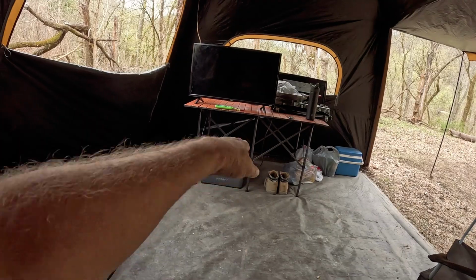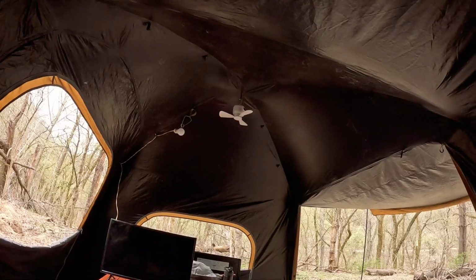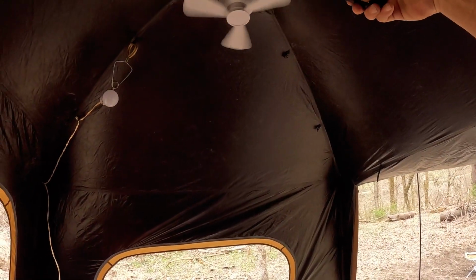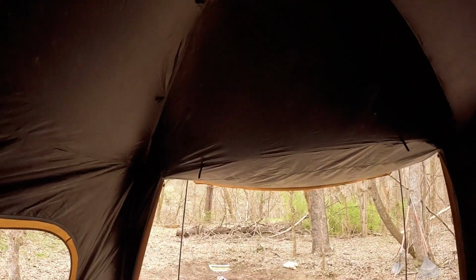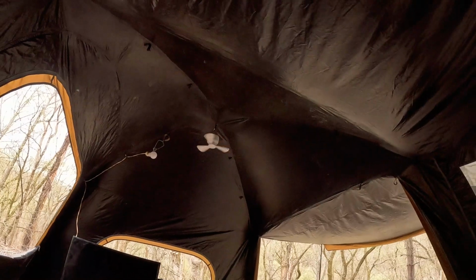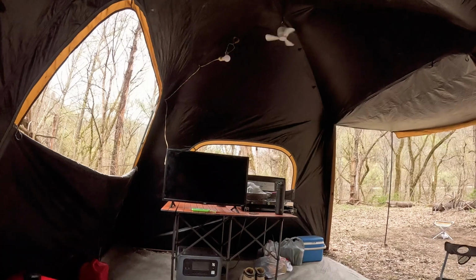But yeah, got my power bank set up underneath there, got lights hooked up to it, got my ceiling fan. Check this out. Heather got me this. This thing works incredibly good. You gotta get it. There we go. That's on high. That thing is getting it. I can feel it. That is really cool. Have me a little ceiling fan in here, y'all.